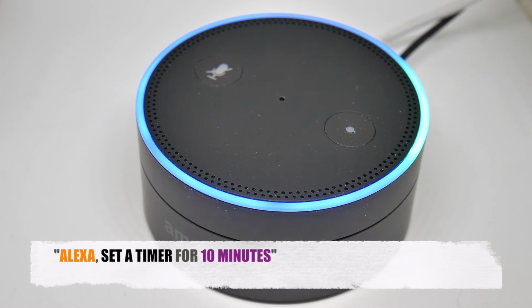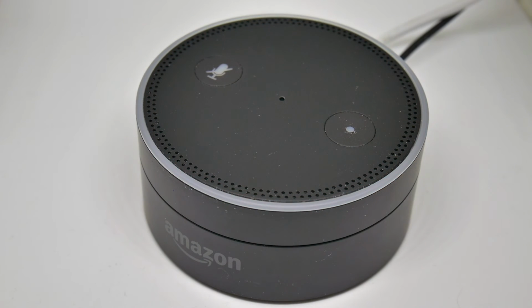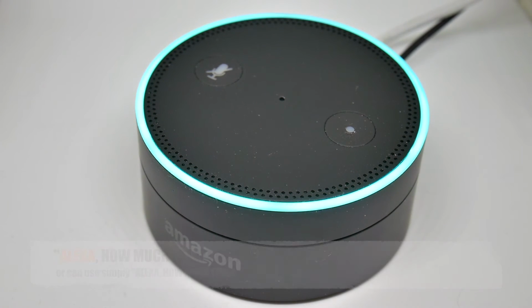Alexa, set a timer for 10 minutes. 10 minutes, starting now. Then we can check how much is left with, Alexa, how much is left on the timer? You have one timer with about 9 minutes and 50 seconds left.